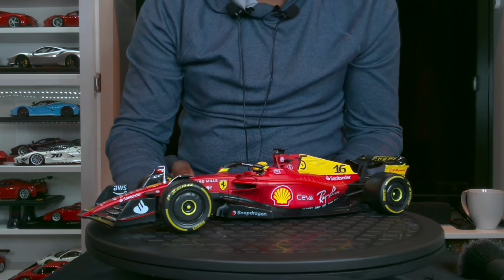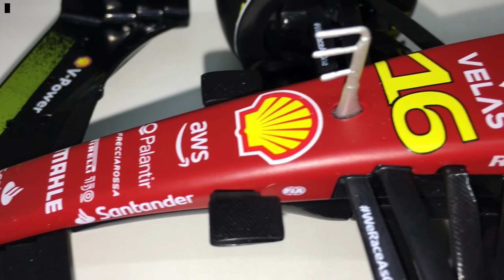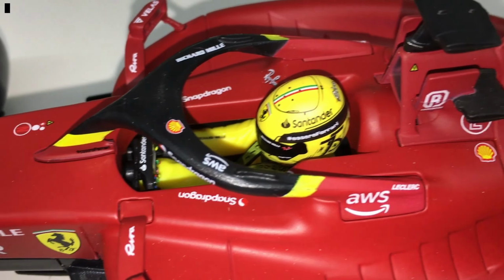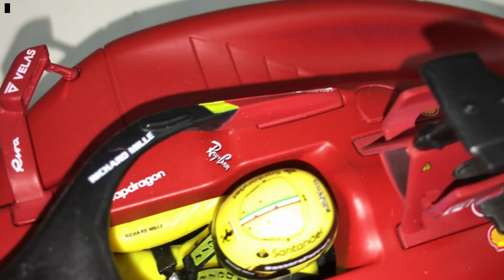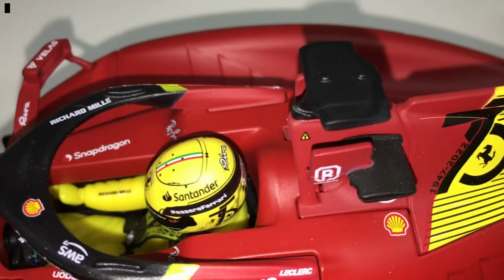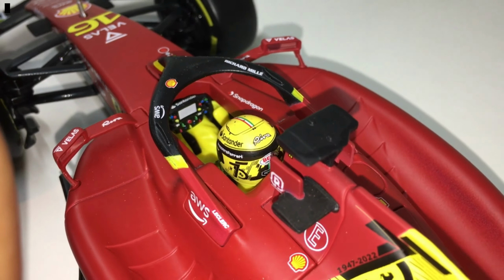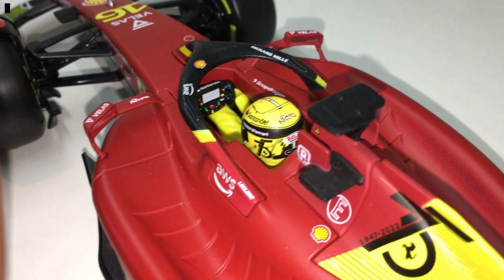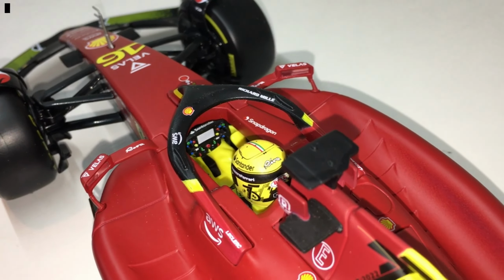Let's move to a closer view. Just moving along to the side of this model, as we observe this helmet, look at all the lettering in the print. It's extremely crisp and very legible. Some of the best helmet detail I've seen in a BBURAGO. The steering wheel has all its controls, and they do have them all colored correctly.